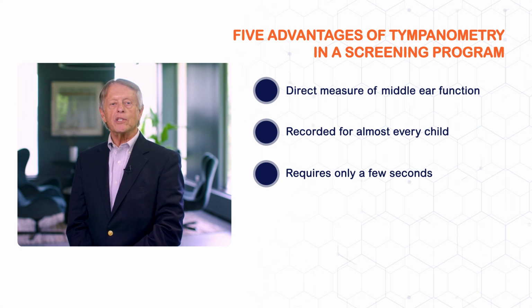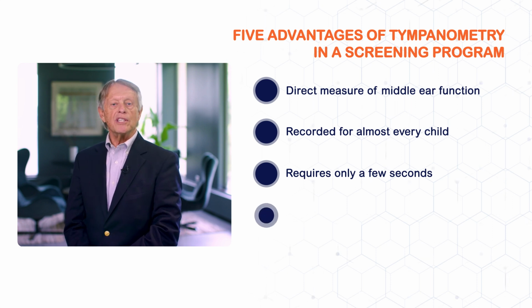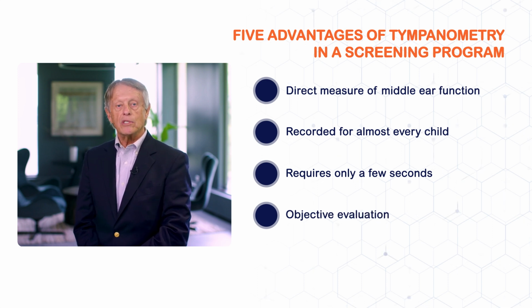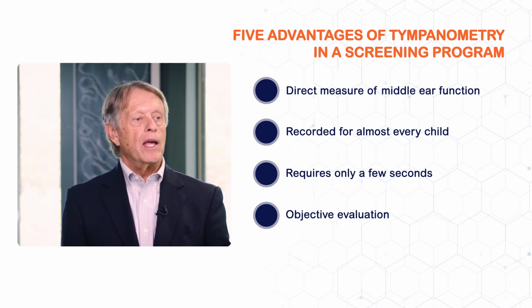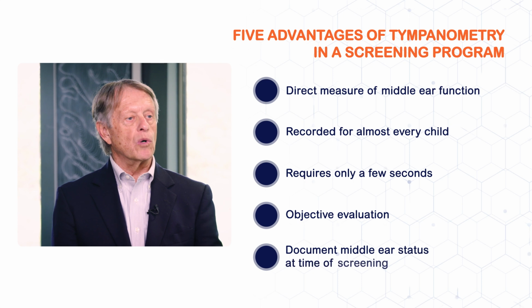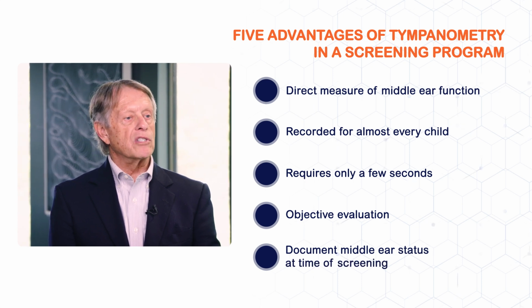Like DPOAE screening, tympanometry is entirely objective. The child doesn't need to listen to or pay attention to sounds during tympanometry. The results of tympanometry can be analyzed and then printed or stored to document middle ear status at the time of hearing screening.